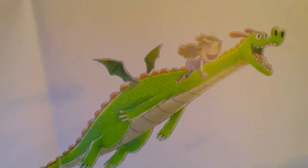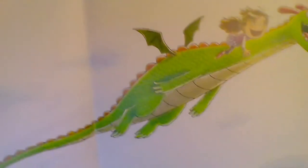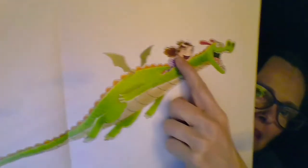And remember, if you take good care of your dragon, it will always take good care of you. And what are they doing together? Here's the dragon flying through the sky with a little girl on his back. That would be amazing. Uh-oh, but take a look. What happens next? There's the little girl and she has a cold. She went achoo!